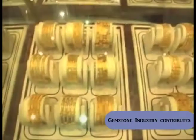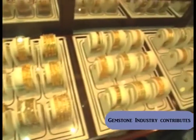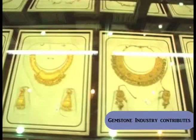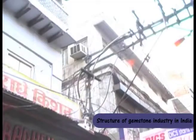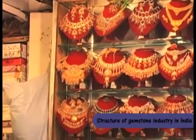Despite the fact that the industry is flourishing, it is a potential foreign exchange earner as well. The industry counts for 20% of the total Indian exports with a growth rate of 3.36%. The industry employs over 2 million people, either directly or indirectly. Structure of the gemstone industry in India.